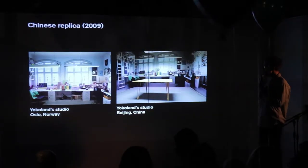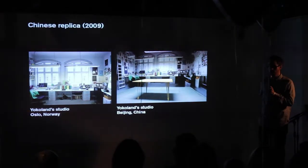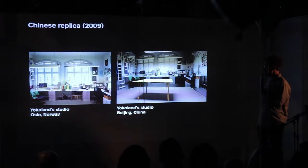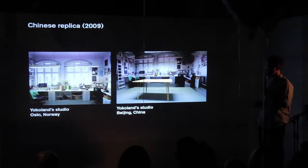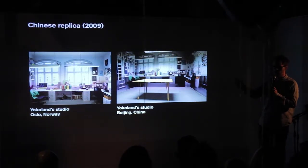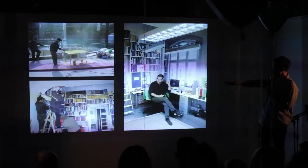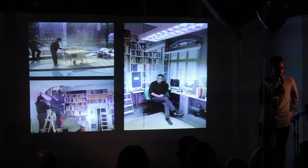And in 2009 we were invited to participate in a design festival in Beijing, and it's really hard to exhibit graphic design because it's often seen as art. So in this case we made a replica of our studio in China. On the left you have our studio, and on the right you have the replica from Beijing. We have the name Yokoland.